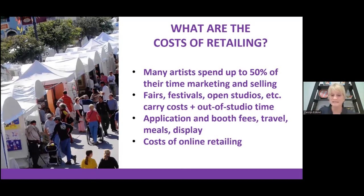And let's look at some of those line items. We know that many artists can spend up to 50% of their time marketing and selling their work. And your time is valuable. You need to pay yourself for being in the studio, but you also need to pay yourself for all of the other marketing and sales activities, because otherwise you're giving your time away for free. And if that's what you're doing, then maybe you're actually not earning money.